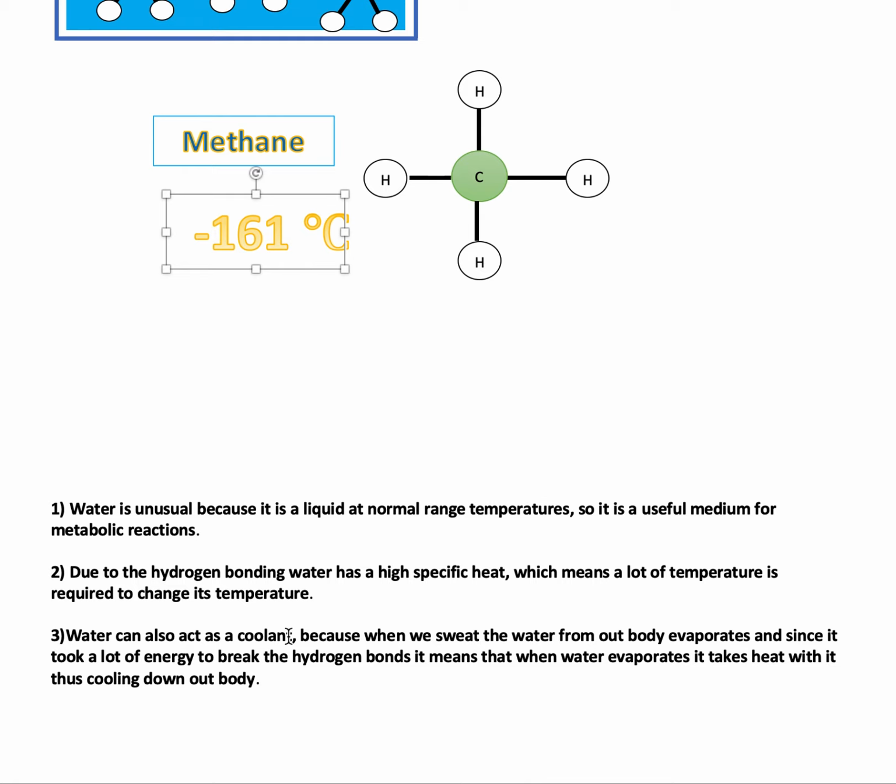Water can also act as a coolant, because when we sweat, the water from our body evaporates, and then it takes a lot of energy with it, the energy from your body that was used to break those hydrogen bonds, and that cools down your body.